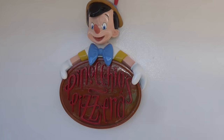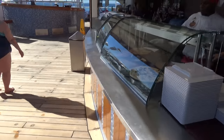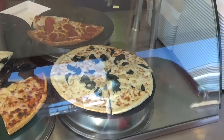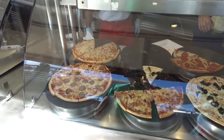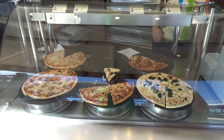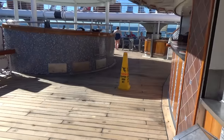Right by the main family pool area is Pinocchio's Pizzeria, a quick service pizza place, open lots of hours of the day. I like it because they have different pizza that changes out at different times. Today they've got a chicken Florentine, a Hawaiian, and a sausage. It's a much better pizza than you'll find at the Disney theme parks, where some of their pizza isn't so great, like your Pizza Rizzo's, your Pizza Fari's, things like that.